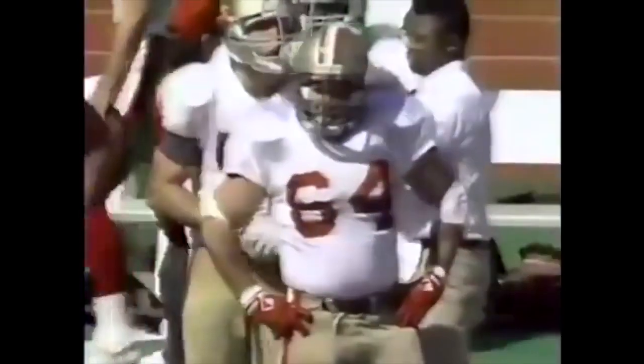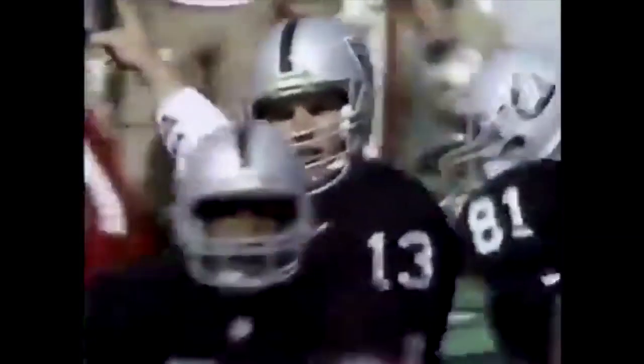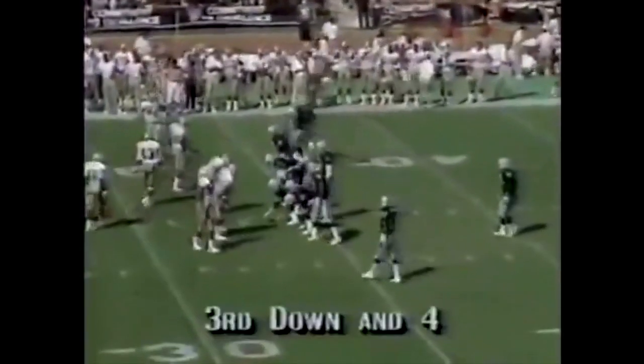I don't know why the Raiders, they threw that pass to Galt, then they come back with a screen, then they run 2, and they don't make anything. I think the way the 49ers are playing defense, they're much easier to throw on today. 3rd down and 4.